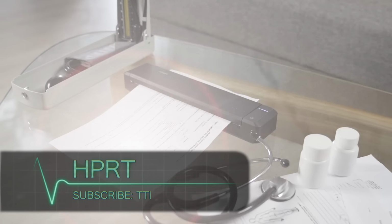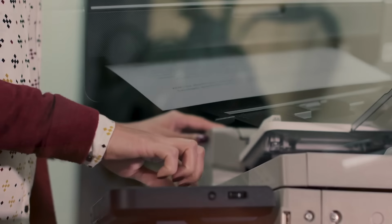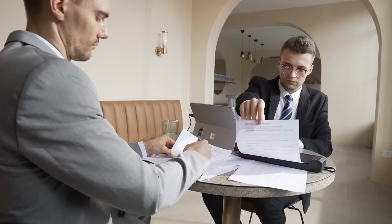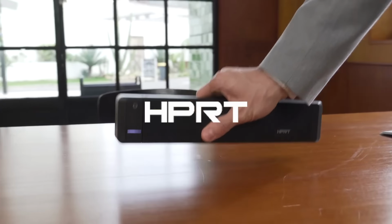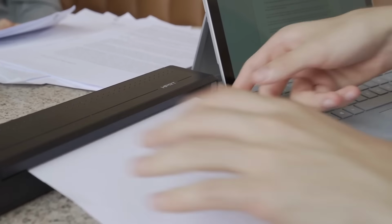HPRT. Never lose another piece of a document ever again. Well, how can you when you have an on-the-go printer? This printer is compact, portable, and fits anywhere you need it to go. HPRT can work with any device that has wireless capabilities, whether smartphone, laptop, or computer with a cable.